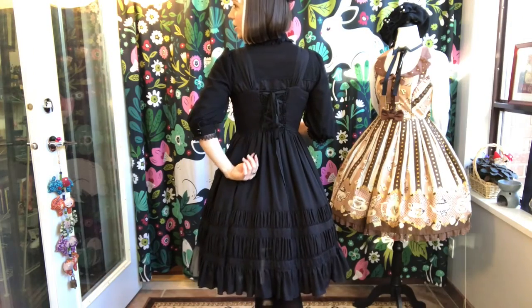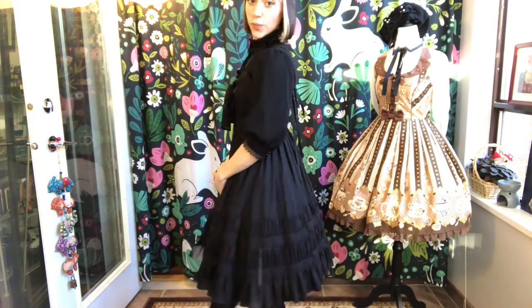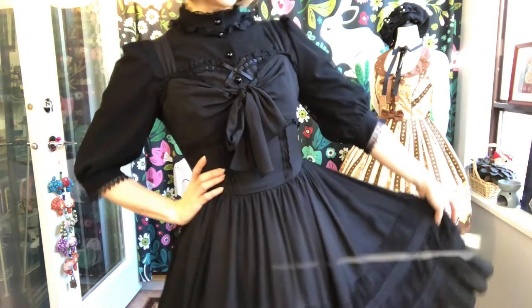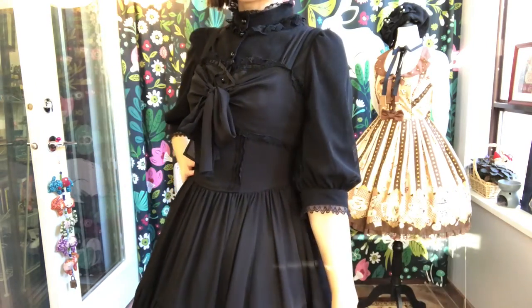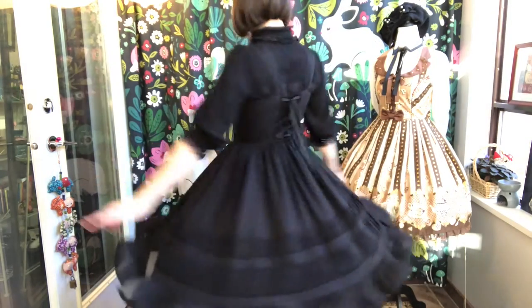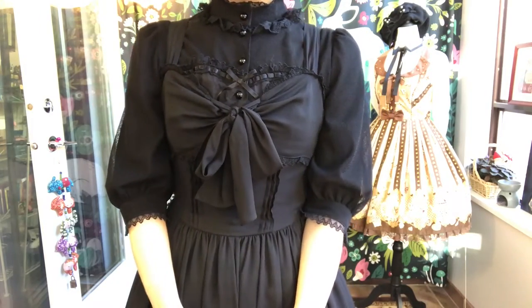It's got your standard lacing up the back, so you can adjust the size as you need to. And it kind of has a faux waspy effect here. I don't know why, but it reminds me of the ballet. Skirts are so great. And I like this floppy, droopy bow. It reminds me of bunny ears.